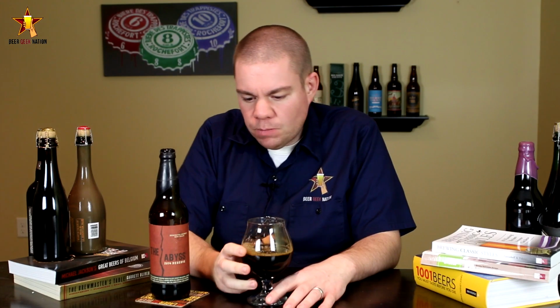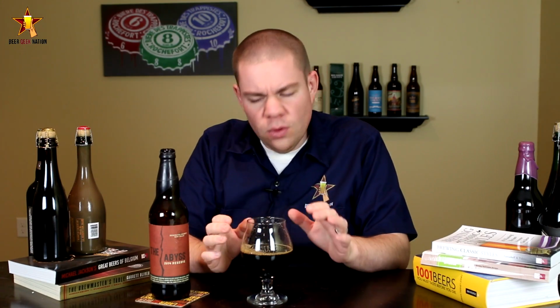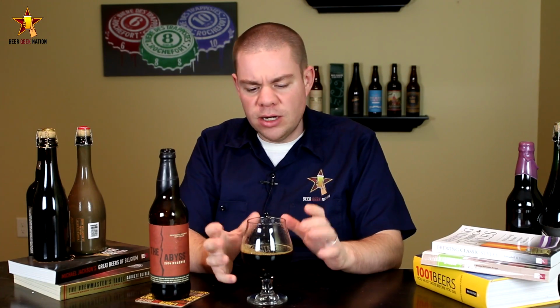I guess the taste on the 2014 Abyss. Cheers. Wow, yeah. Big molasses this year. I'm getting a ton of molasses in this one. Slight vanilla, tons of roastiness, charred type of character, some coffee, very dark chocolate, a little bit of oakiness, very subtle barrel characteristic. It's getting overwhelmed by the roastiness, overwhelmed by the molasses in there.